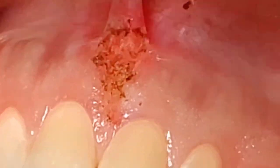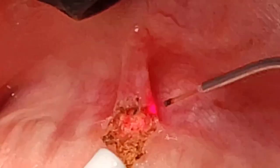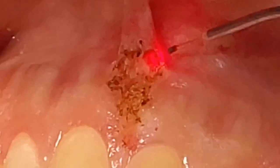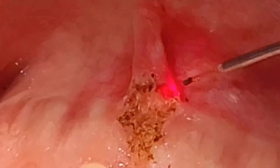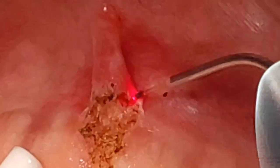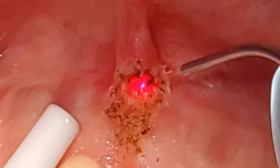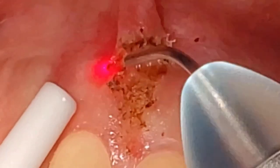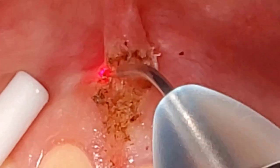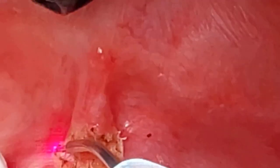Now I'm going to go without the groove director, because that will allow me to visualize the anatomy better, and I'm going to dissect all the way up here. My purpose in showing these as unedited videos, despite them being a little bit long, is that I want you to see the tissue interaction. Notice there's no bleeding. The diode cuts well.